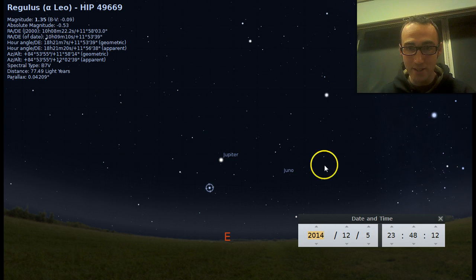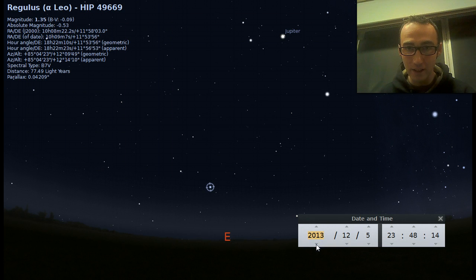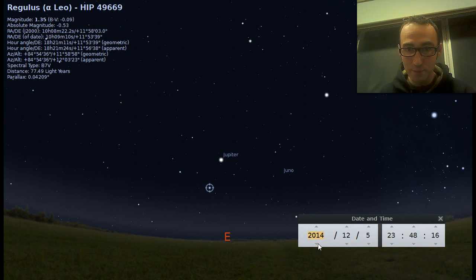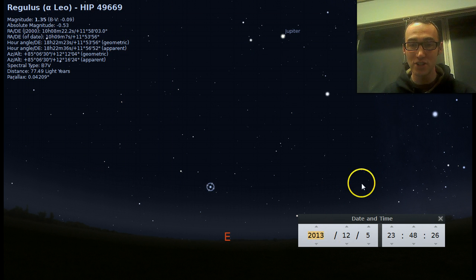If you look at some of these big stars over here, they are still in the same place. So the only thing that has moved are the planets. And so that's how the ancient astronomers figured out what were planets and what were stars, because the planets are going to move in relative position to the stars.